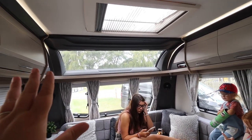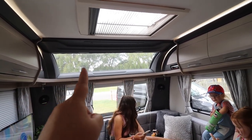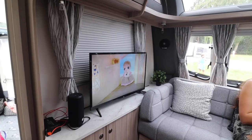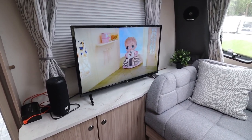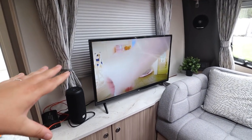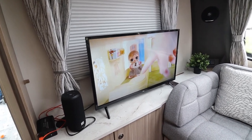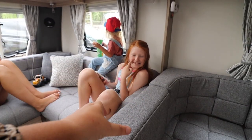I'll show you my favorite bits as well so far. I'm loving this huge window here. It lets in so much light, and it really makes a massive difference. I really love that the TV placement is here. They're watching Toy Egg videos, whatever that means. It's so much more sociable for everyone to be able to see the TV and watch it, and it doesn't feel right on top of you like it did in our Swift caravan when it was on a little unit here.